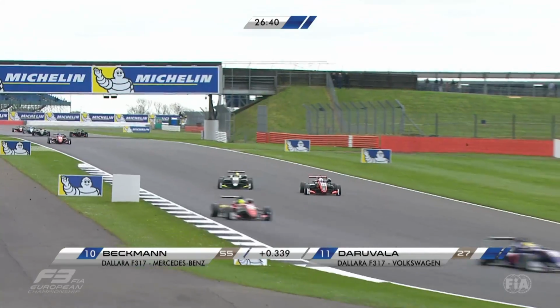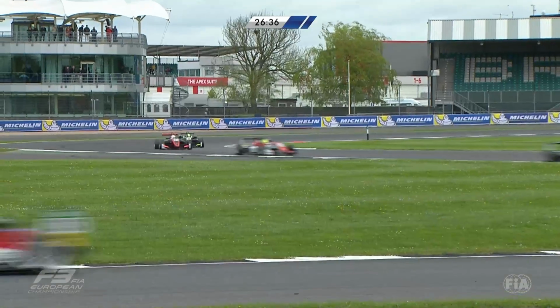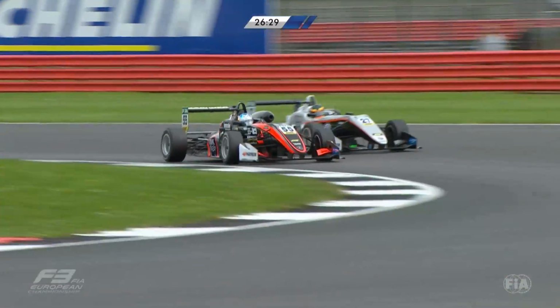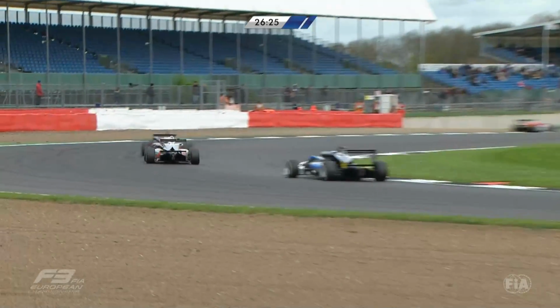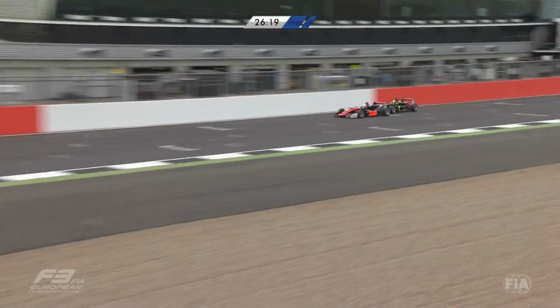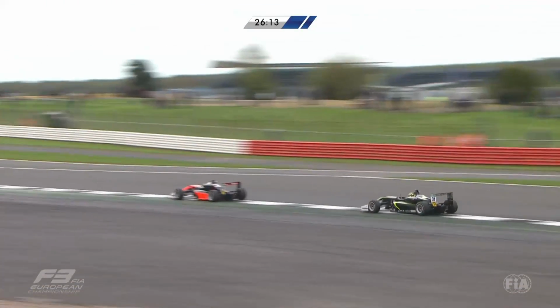Daruvala feints one to the outside and tries a move, and then we cut to Lando Norris, number 31, who's right with Joey Mawson. Guan Yu Zhu is sort of on his own at the moment. Then we have this battle for the final points position between the 55 car of David Bettman, one of the younger drivers in the field, and Jehan Daruvala. And now Lando Norris has got the tow. He's trying to find a gap between the VAR car and the pit wall, but there isn't one, so he has to go back to the outside through Copse Corner.